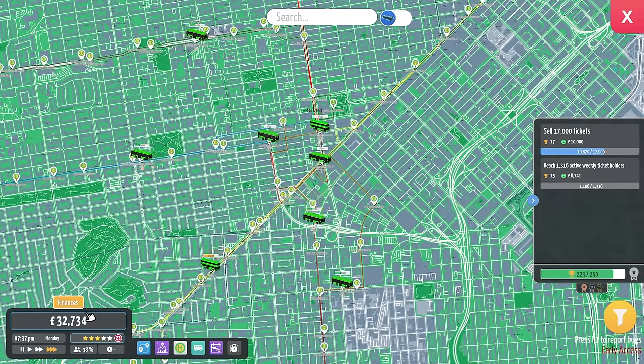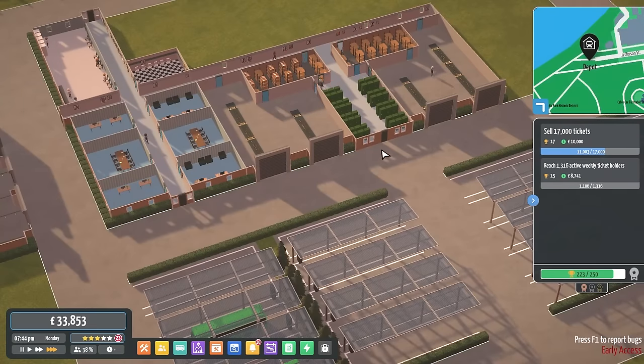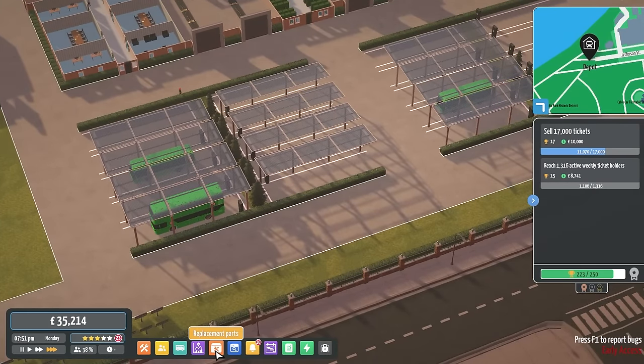Because this is all based on commissions as well. So many commissions we're going to make from it. So many. Which is going to pay for a lot of stuff.